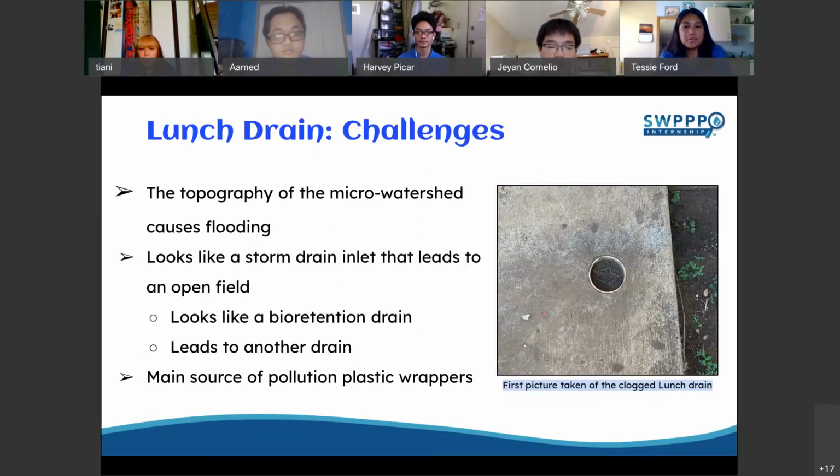For the drain I primarily focused on, our main concern is that this hole that we call a storm drain inlet actually leads to the field nearby. At one point, our peers shined a light through the pipe where we found a light at the end of the tunnel. The field was about 8 feet away, so all of the trash and sediments would flow into what seems to be a bioretention drain. However, this does flow right into a nearby parking lot drain too.